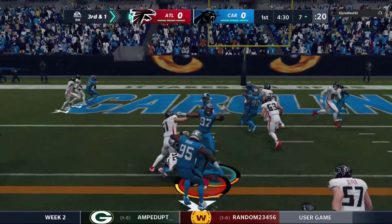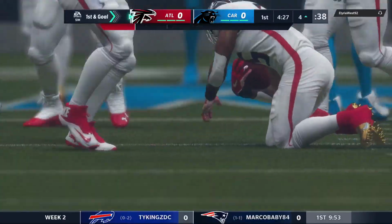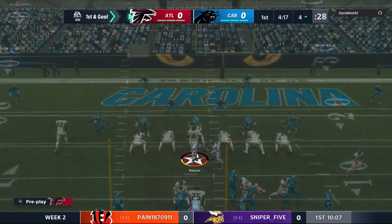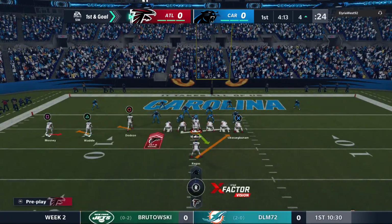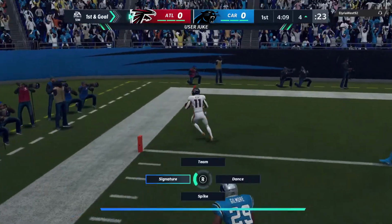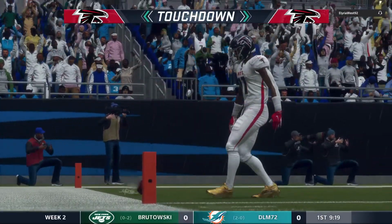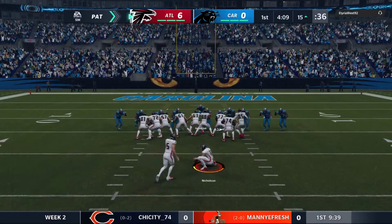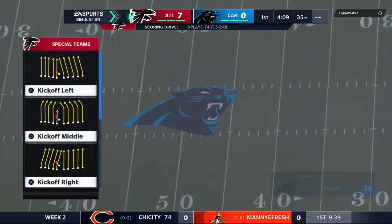From the shotgun now, here's an inside give. And he's able to pick up the first before he's brought down inside the 5 at the 4. It's a 3-yard pickup, and that sets up a 1st and goal. A terrific opening drive has them knocking on the door, 1st and goal. Here's Watson, able to slither, and he is into the end zone for a Falcon touchdown. Darnell Mooney, his 3rd touchdown now on the year. And the Falcons take it all the way down the field and score on the opening drive.